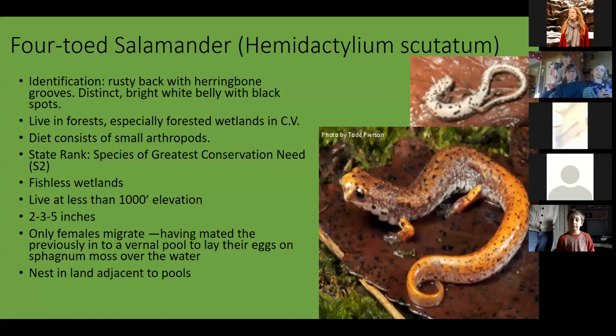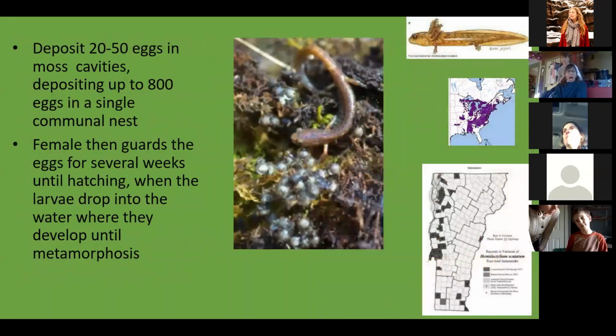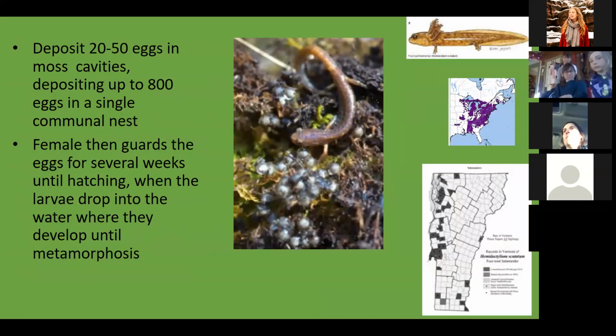So only the females migrate to the pools where they lay their eggs, and they've mated previously, and they lay their eggs over sphagnum moss adjacent to pools. So I have a photo of this in this slide. So they deposit 20 to 50 eggs, and they actually lay their eggs right in the moss, and the moss that they choose is right over wetland, so that when the eggs hatch, the young drop into the water, which is pretty magical and very cool. And the female stays with the eggs and guards them until they hatch, which is really cool. So they're really cool.